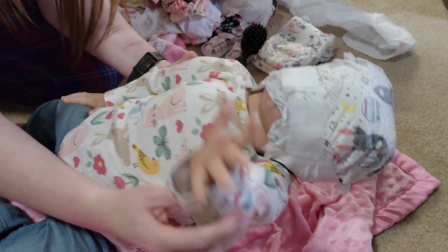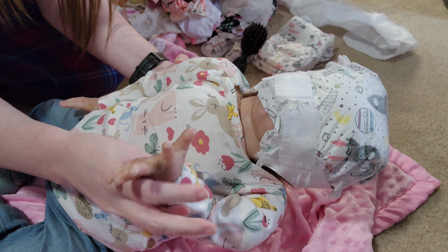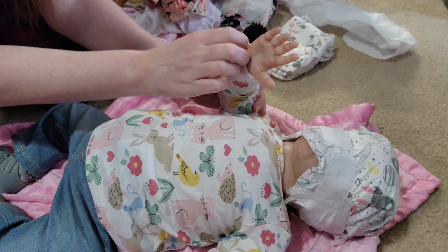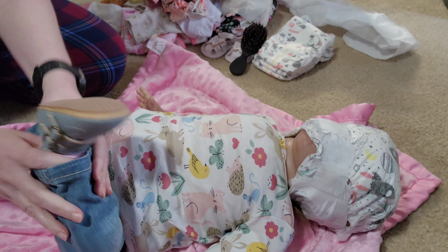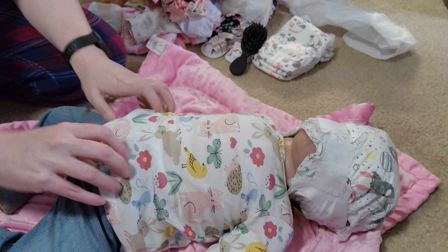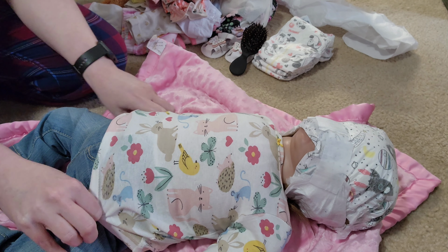But here, I'll let you look at her little hands. Wow, they are painted so nicely. She's got little wrinkles and everything. Wow. Very, very nice. And she's got these cute little shoes on. She is so sweet. And she has a cloth body and some blue jeans on.